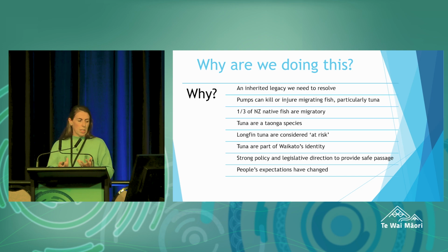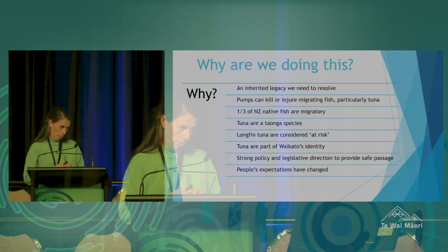So why are we doing this? It's obviously an inherited legacy that we've been given that we now need to resolve. And we well know that pumps can kill or injure migrating fish that pass through them, particularly tuna, just because of their long length. And given that 1/3 of our native fish species in New Zealand are migratory, so they have to go to and from the sea to complete their life cycles, these pump stations are a huge threat.